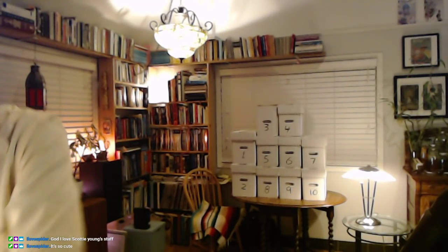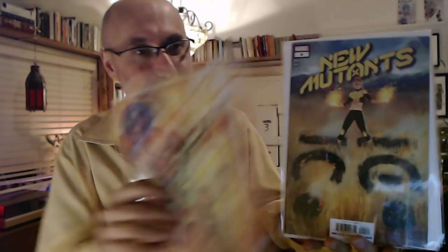Okay, let me pull these guys out and rearrange these guys. Here. One more shuffle. Just keep on shuffling. Scotty Young is fantastic, right? Legion of Superheroes. These are sought after, so I'm not sure where they'll go after the pandemic, who knows.